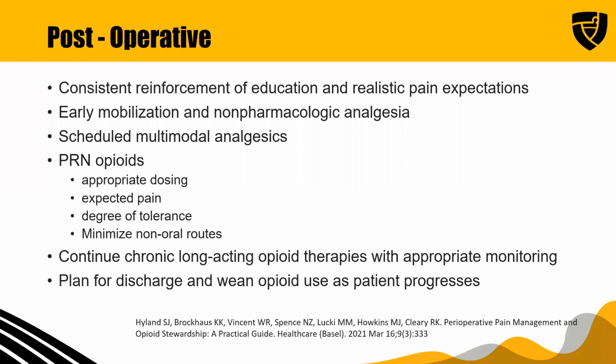Postoperative, it's that continued reinforcement of what we discussed preoperatively: hey, you will have pain, those realistic expectations. We have the complex healing properties when it comes to surgery of inflammation, neuromodulation, and peripheral sensitization that we want to ensure are addressed in that healing process.